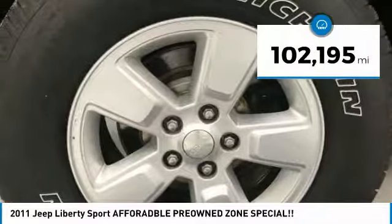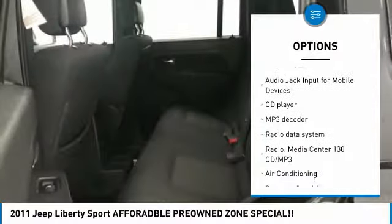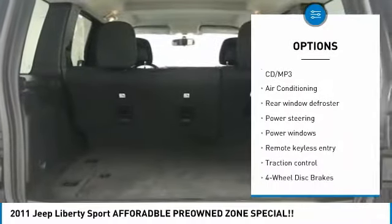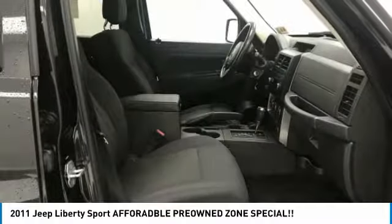Here are some of this vehicle's great options: traction control, dual airbags, air conditioning, power steering, four-wheel disc brakes, CD player, rear window defroster, power windows, electronic stability control, remote keyless entry.